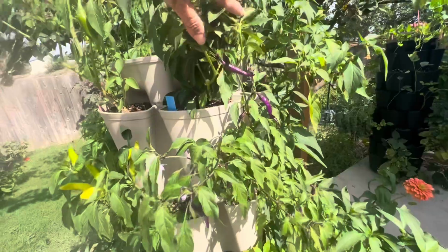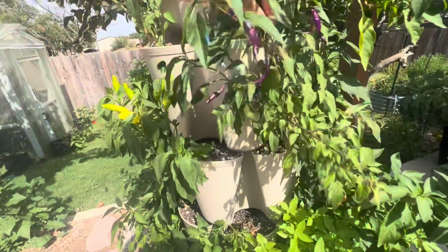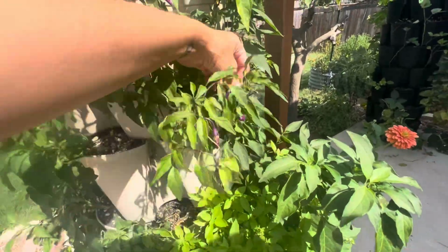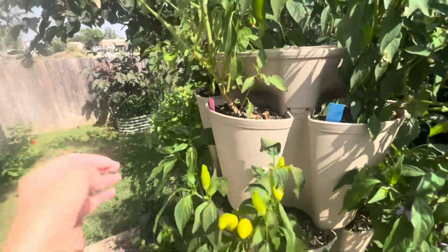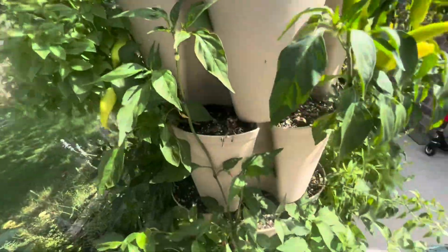So look at how many Buena Mulata peppers are on this one single plant. They're everywhere. They're everywhere on this plant. The Mexi bells, same thing. They're everywhere on this plant. Hungarian wax. I mean, jalapenos are really starting to come along here.